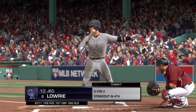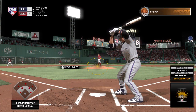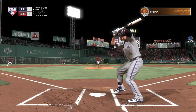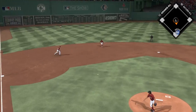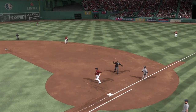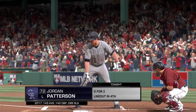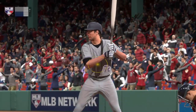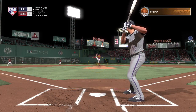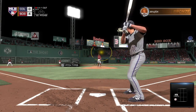Here's Jed Lowry now. He's 0 for 2 thus far in this one. Second baseman, Jed Lowry. Into the windup and the pitch. Chopped weakly to the left. And the throw to first is in time, so the leadoff man is gone here to start inning number 7. Right fielder. Digging in to try it again, Jordan Patterson. No hits in 2 trips to the plate for him in the ball game. Knuckleball there, but it dances outside, ball 1.